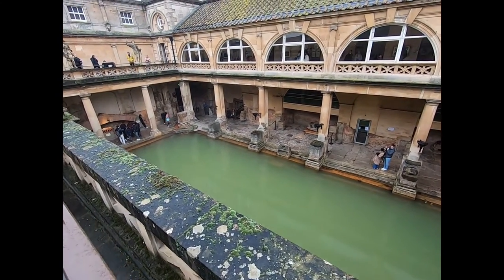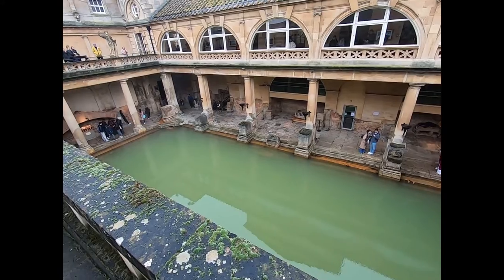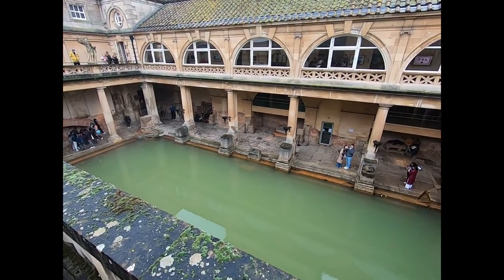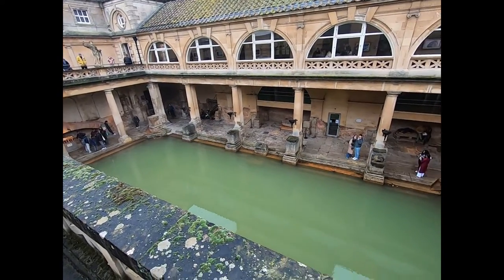I still don't understand why they don't clean it up and let people come in here and bathe. Why don't they clean it up and use it? Yeah, bathe like the Romans. Come on, man. They could charge more money.